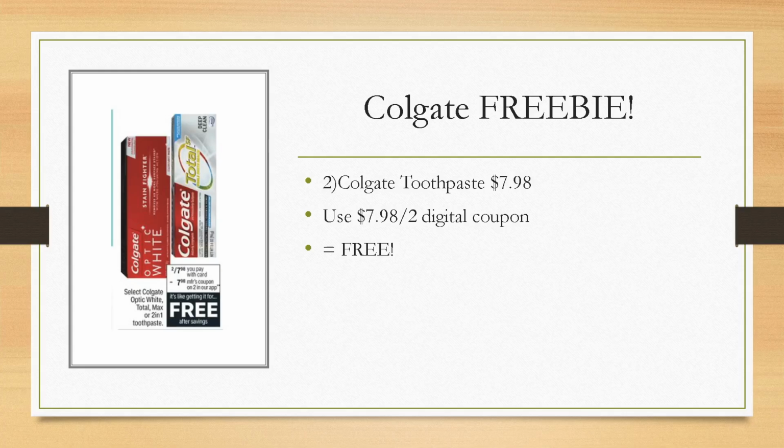Oral care, I think you should be getting it for $1 or less, but there's always free toothpaste, whether it's at CVS or Walgreens. So if you stock up when it's free, then by the time you run out, you can grab more that's free. You should never have to pay for it.